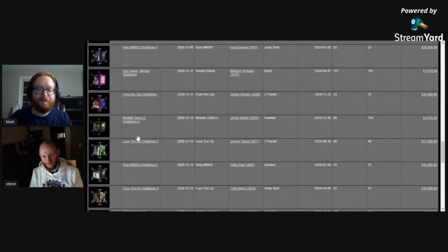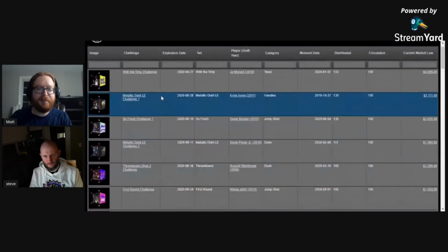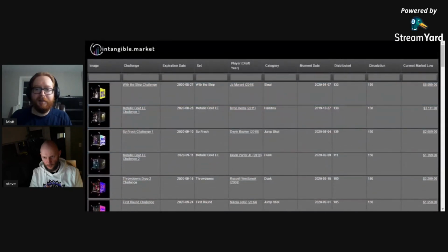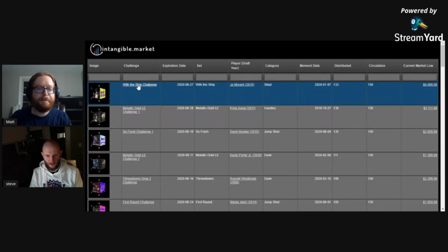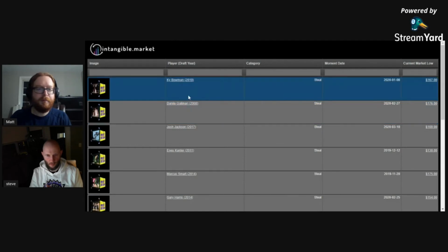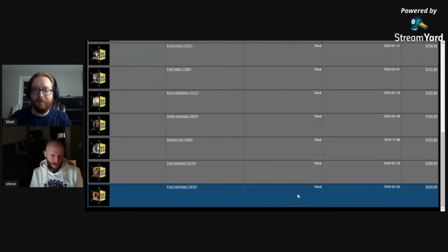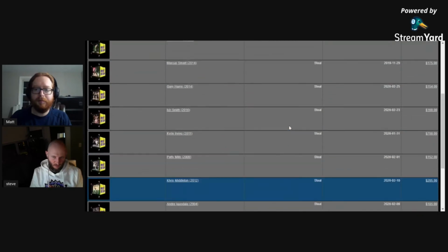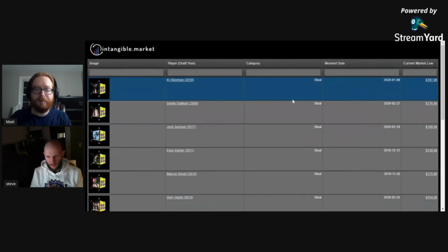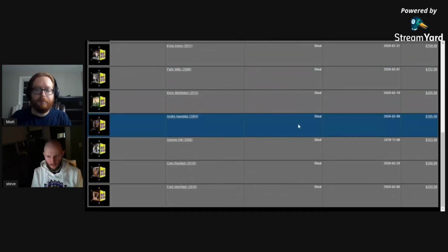Is there anything else on this page, like a flag that shows which players were the challenge reward? Click on the strip challenge. You'll see all of the rewards or the moments that were required. So you can see how much it would cost to put together the whole thing right now too. At the time, I think it was roughly $30 a moment to piece together the Morant. It wasn't cheap.